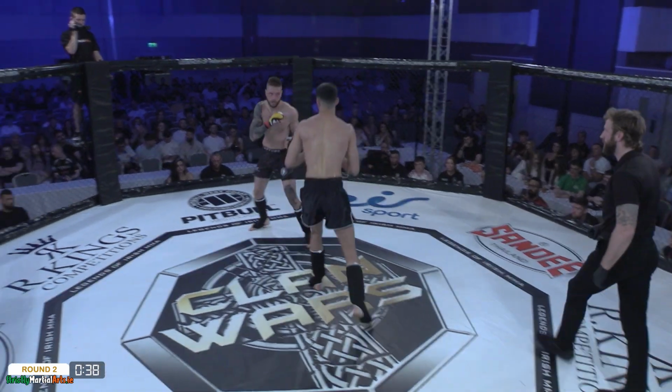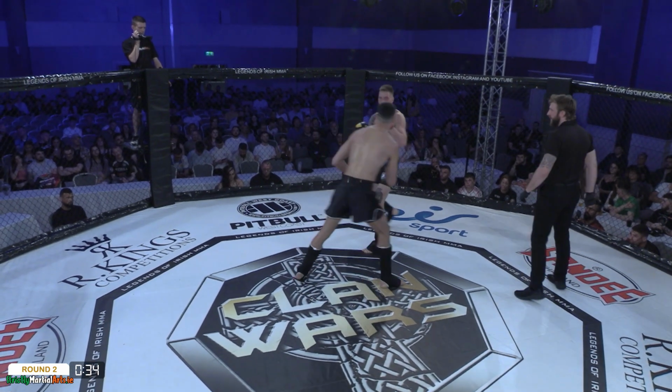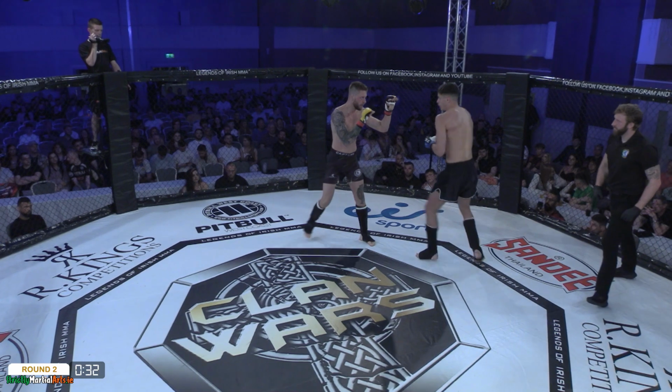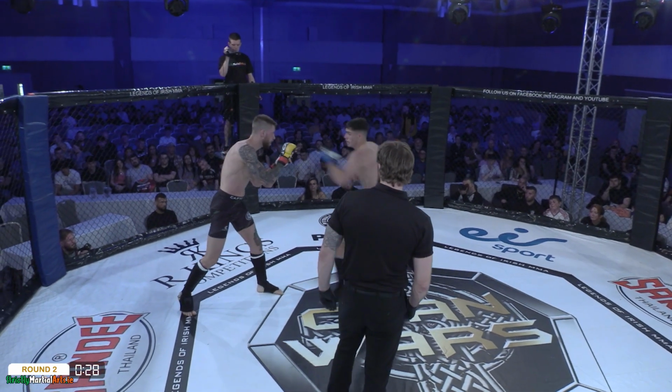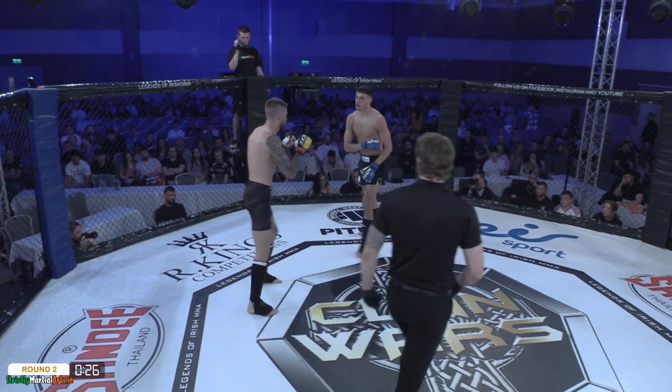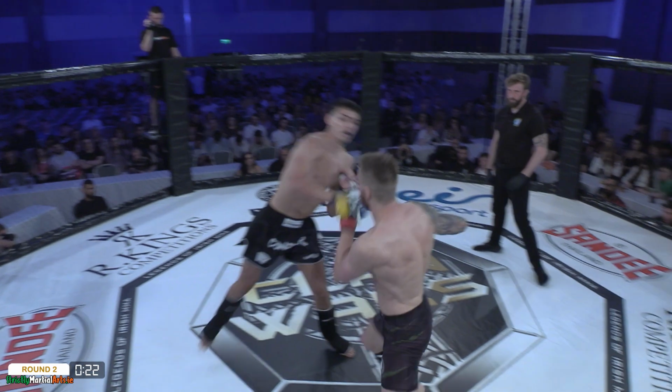I'm going to take a step back, reassess, look for those gaps. I'd like to see him spin here. There's a lot he could do coming up on the left side. Even just the way Thompson shells up, it's so intelligent. He keeps the shoulder high, the chin underneath it.